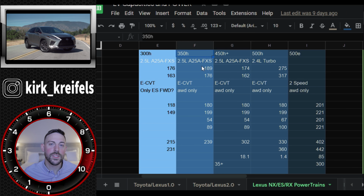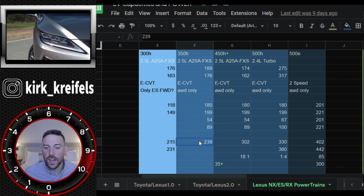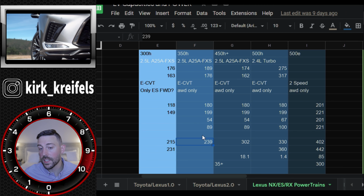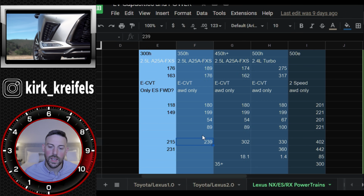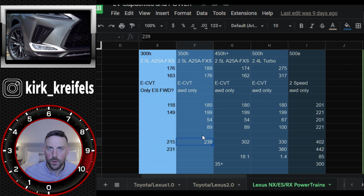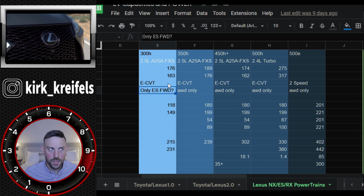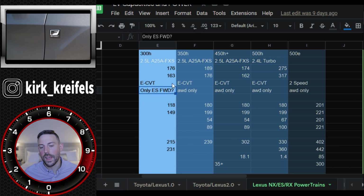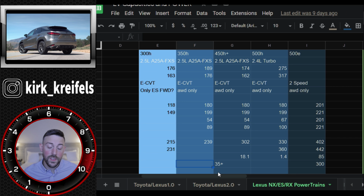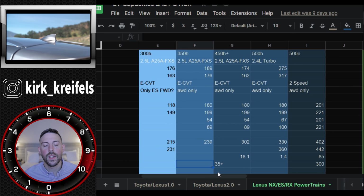350h, it's going to be the same hybrid system that we see in the new Lexus NX. It'll be 239 horsepower. It'll have the same front electric motor from the RX 450h, but it's not going to be quite as potent as the 245 horsepower or so that we see in the Sienna or Highlander hybrids. It will not get a 300h. This is for the ES. I believe that's the only 300h going forward in the Lexus lineup, unless they beef up like the UX or something.